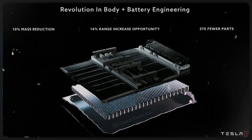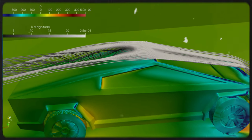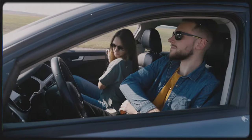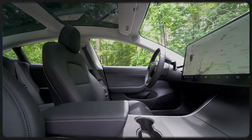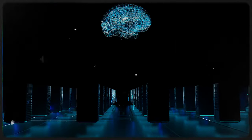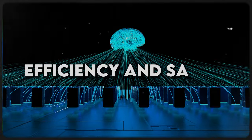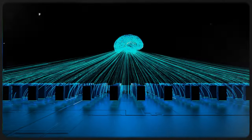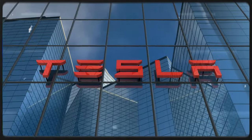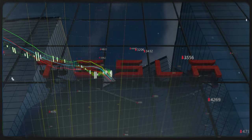Plus, thanks to its advanced battery tech and aerodynamics, it's going to be cheaper to run. Safety is a big deal too. With Tesla's track record and solid design ensuring top-notch protection, this combination of affordability, practicality, efficiency, and safety is a real game changer in the automotive world. Tesla's shaking things up, and other companies might have to play catch up or risk falling behind.